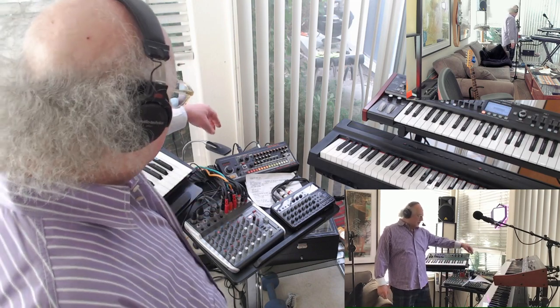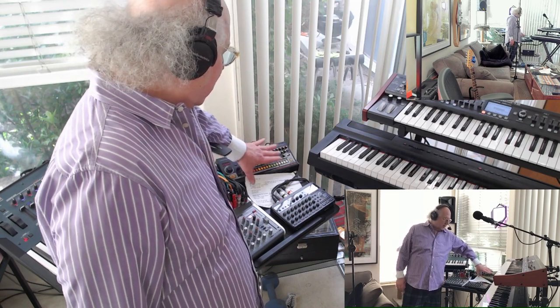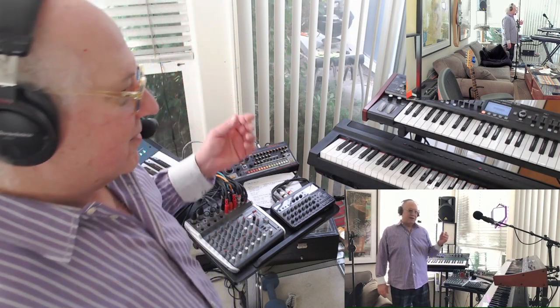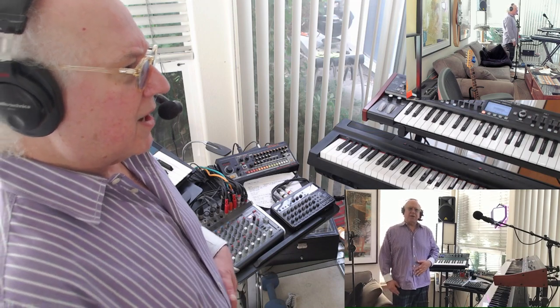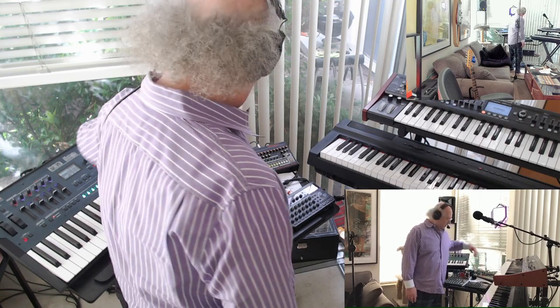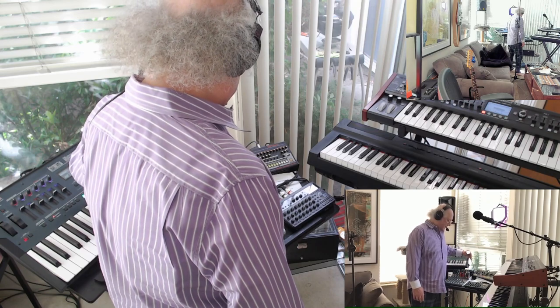So this over here is a Roland TR-08 drum machine. It's based on the original 70s sounds of the TR-808 drum machine. By the way, one thing I wanted to do was see if I could do this. I also have this light on. It doesn't really do anything.